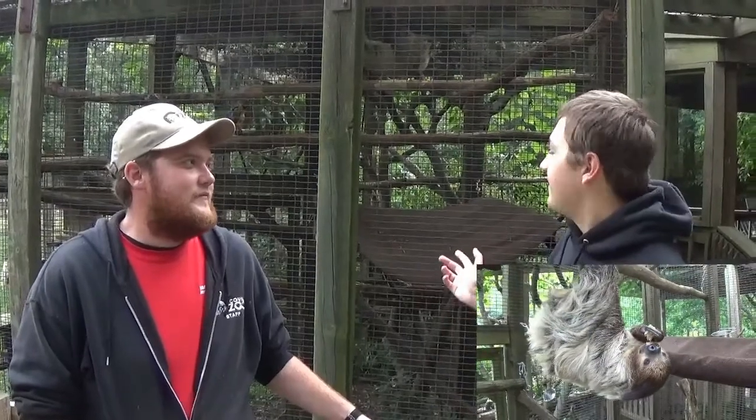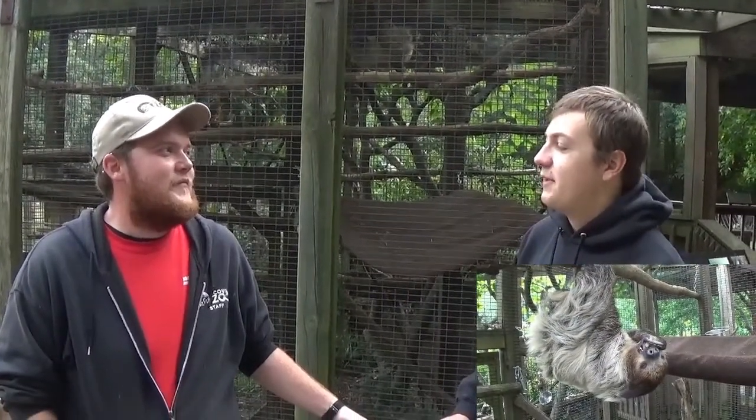And how is she liking the cooler weather that we have today? She doesn't really like it too much. We've got multiple heat lamps in there because they've got very low body mass, or muscle weight, so they can't really shiver like we can. So really as soon as it gets below 60 degrees, we have to have heat lamps on her so she can stay nice and warm.